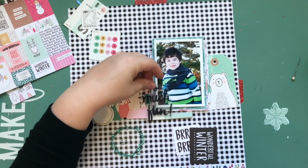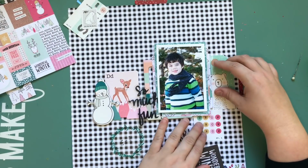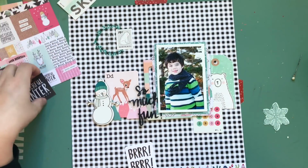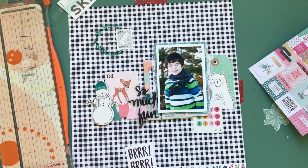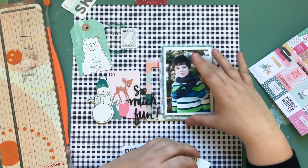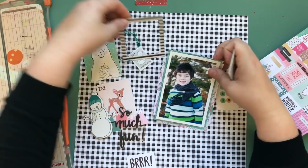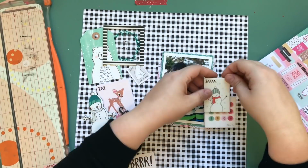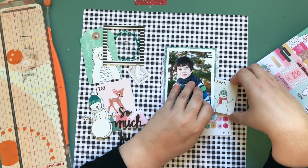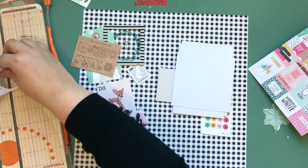And I could have maybe come up with something that would have matched it, but I was kind of more so enjoying using up a lot of my Christmas and winter stuff, because I have quite a bit of it, and I have quite a lot of traditional Christmassy items as well, not just winter items. So I'm going to be excited to use up some of them too, just so that I can make way for new stuff.